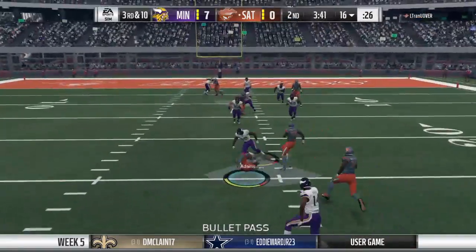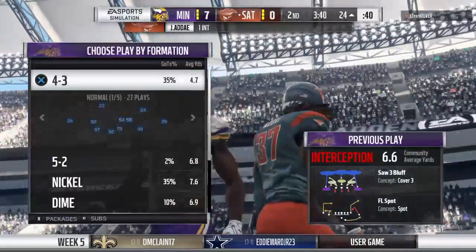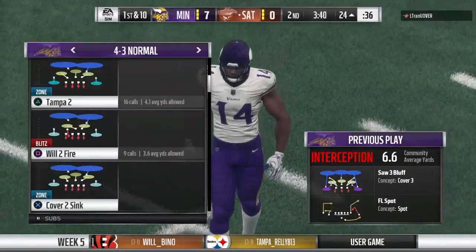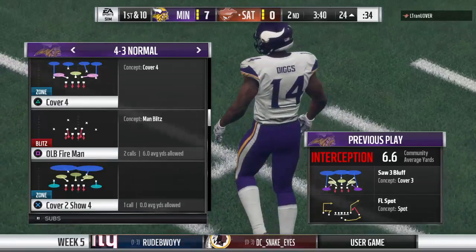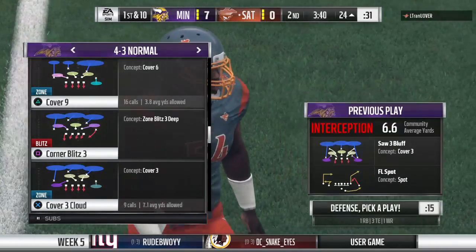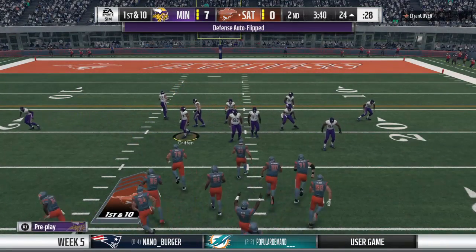Trying to get it to Adams, but it's intercepted. Picked off by Jaleel Adai. And they have the football and will take over at the 24-yard line. Really nice starting field position here for the offensive unit.